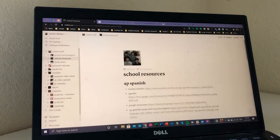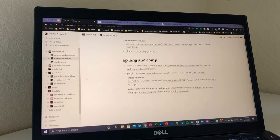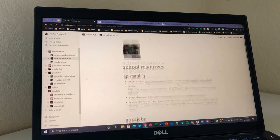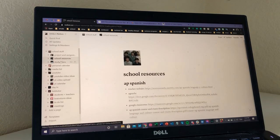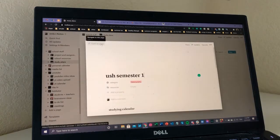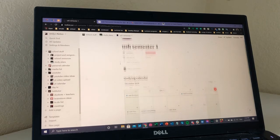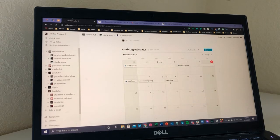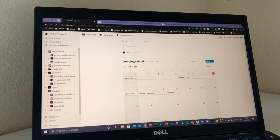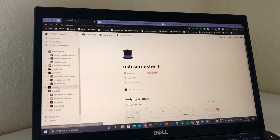Next I have my school resources. So here's just everything I need for my classes. I have Google Classroom, their teacher website, agendas and stuff like that, just in case I misplace it. And then here I have all my study plans. So right now the only class that I'm really trying to study for is my online US history class. This one is not a class that I'm taking with school, I'm taking it at BYU. So right now I'm just studying for my final exam. So I have my calendar, and then I have everything that I plan on doing for studying.